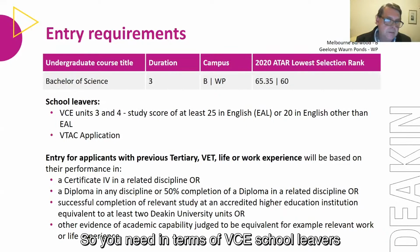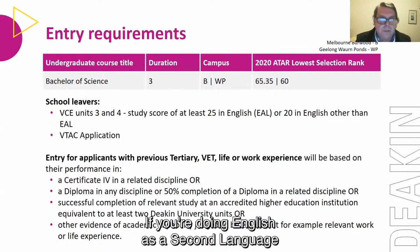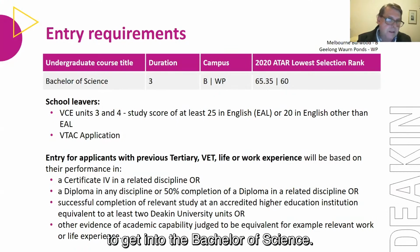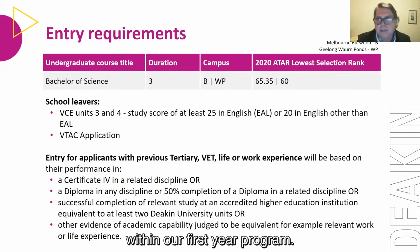So in terms of VCE school leavers, typically you need units 3 and 4 with a study score of at least 20 in English. If you're doing English as a second language or English EAL, it's a 25 as a score. And that's the basic requirement to get into the Bachelor of Science. The more science you have behind you coming in, the better, of course. But we do accommodate varying backgrounds in secondary school science within our first year program.